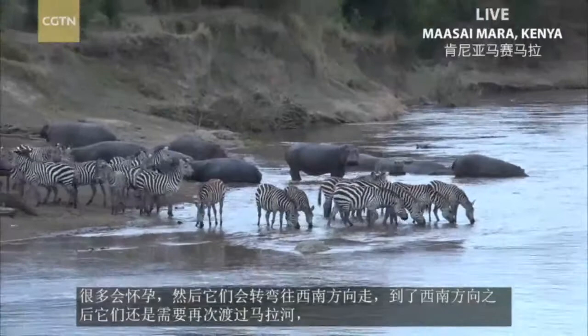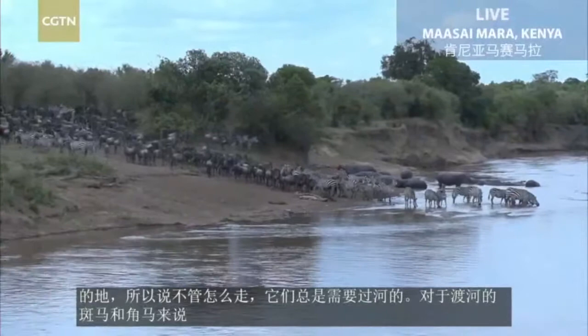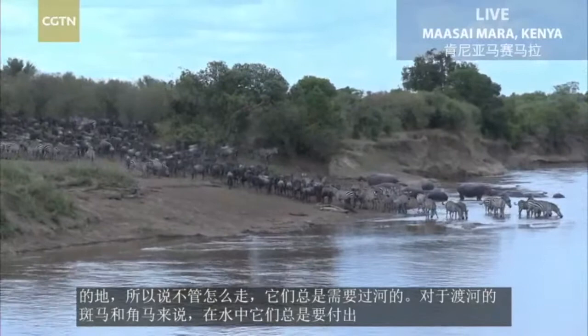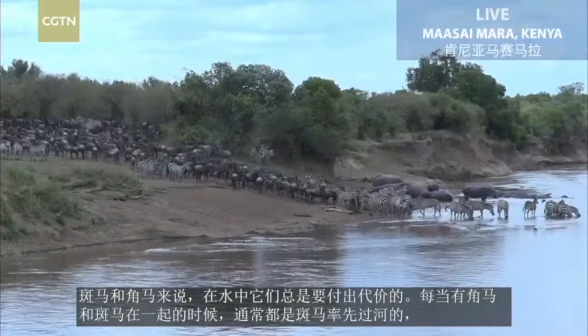Most of them pay a very big price. And there's a herd there, just waiting. And once in a while, we've seen that the zebras, if they're together with the wildebeest, will always take the lead. No guarantee, but more often than not, if both species are together, zebras will risk their lives first.